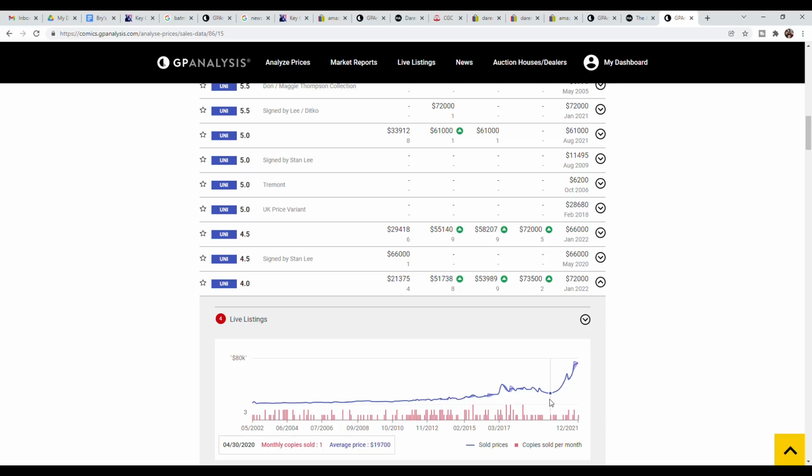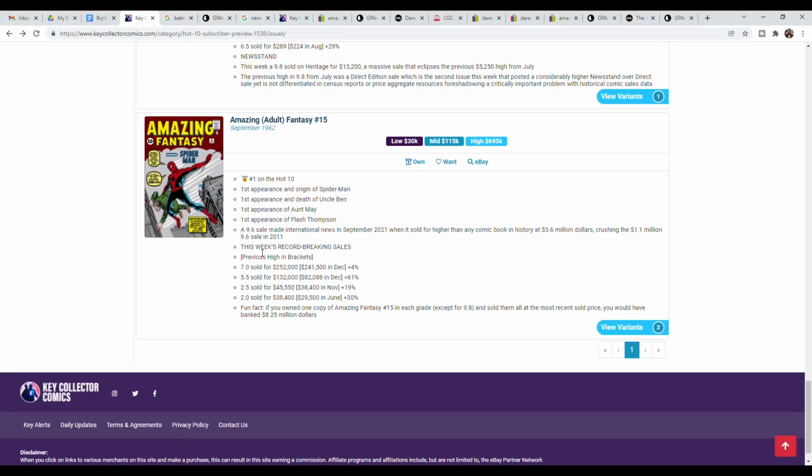It's just really hard to say that this is a good investment at this time because it's already seen such crazy gains. It certainly is fun to watch it go up and up. Every single record-breaking sale is a win for everyone. It's a win for the comic community. It's a win for the comic book market. And I'm definitely cheering it on.